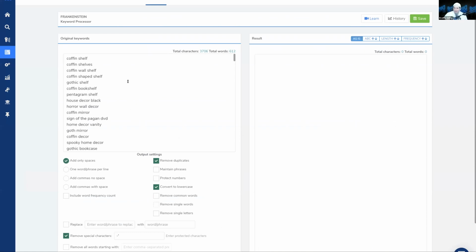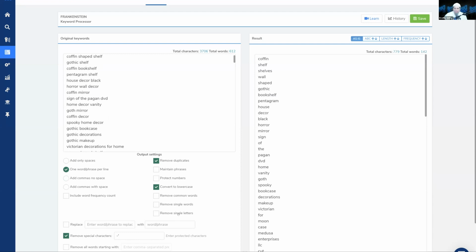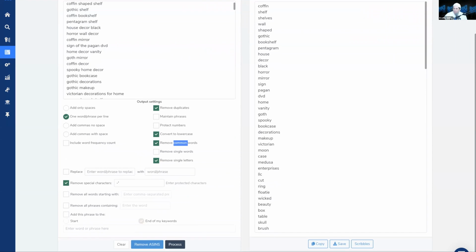So here in Frankenstein, I have all of those keywords, and now all I want to do is pull out the individual keywords. And remember, to do that, I just hit a couple of buttons. I'm going to say one word or phrase per line. Let me go ahead and take out the single letters like A or I. And let me take out common words like the or of, things like that, right? And here we go. 131 keywords I found. I'm going to go ahead and now copy all of these. And boom, within 5 minutes, I have my complete list of keywords for Scribbles.